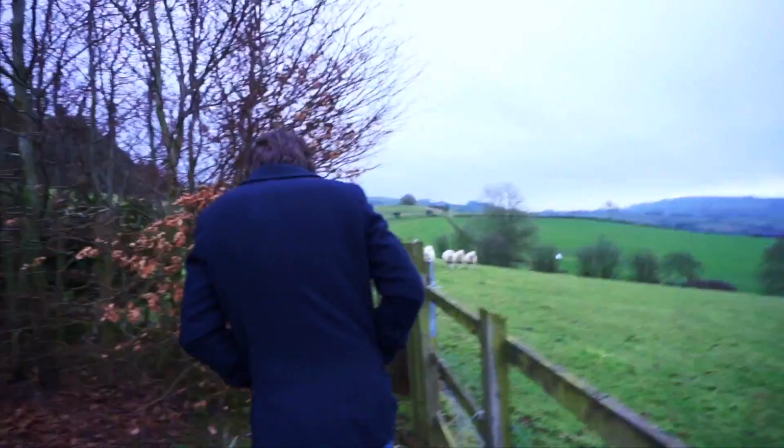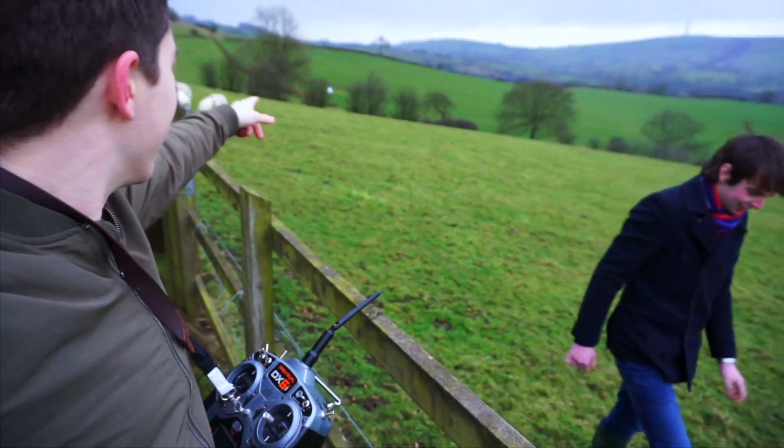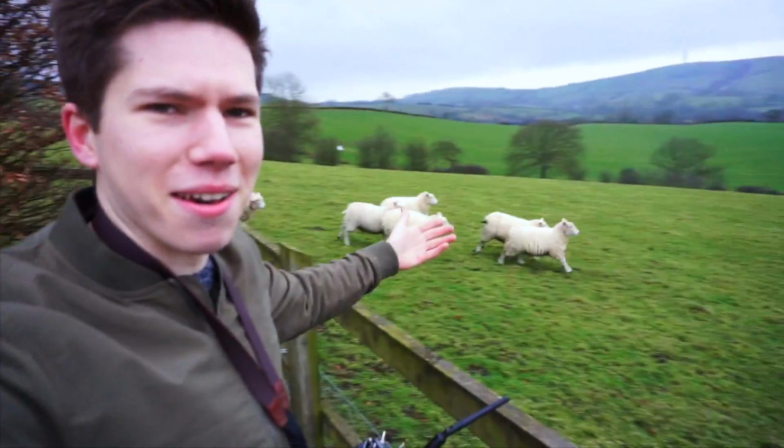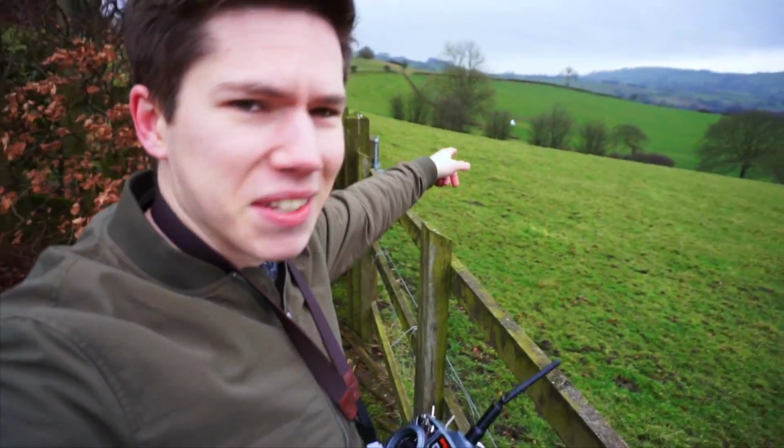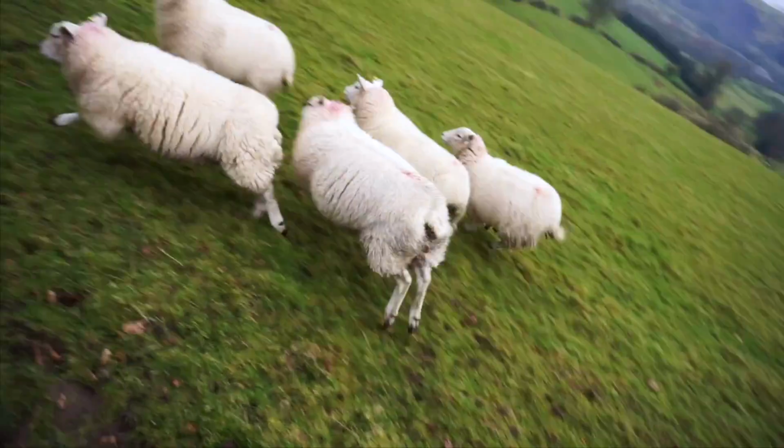How are we going to get that on there? I have no idea. How do you do this every time? Yeah, I know. So it's just crashed in that tree over there. What are these sheep doing? If you can see it, it's just in that tree.